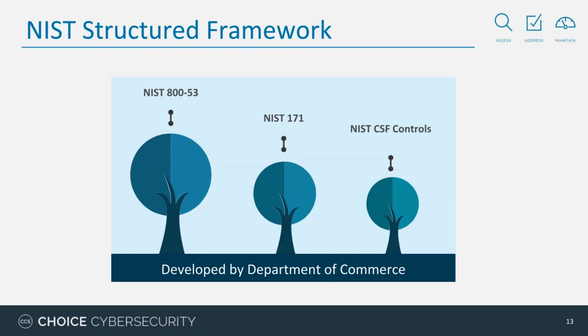And now the newer one is called the NIST CSF controls. It's the cybersecurity framework, 100 and some controls. Every business should be rolling this out. It's not as robust as 800-53, but it's a great best practice framework that your company should be rolling out. And even if you don't get to every single control, I can tell you if you do like 75% of it, your customer's risk is going to get crushed. So these are the three big NIST frameworks you're going to hear more and more about.